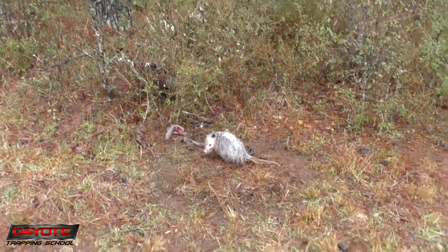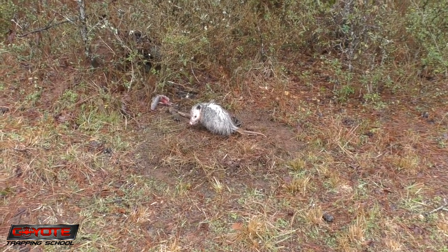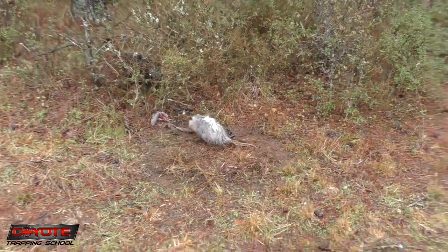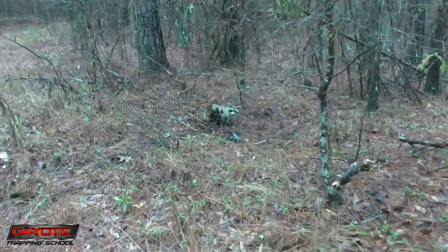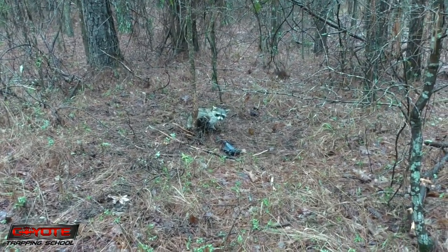Not surprising that we got a possum there, but sure hope we can pick up something bigger today. Obviously stuff was moving last night. Well, this is our best catch day yet, although no big predators. That's a good coon. That's a nice big pretty coon. He's on a drag actually.